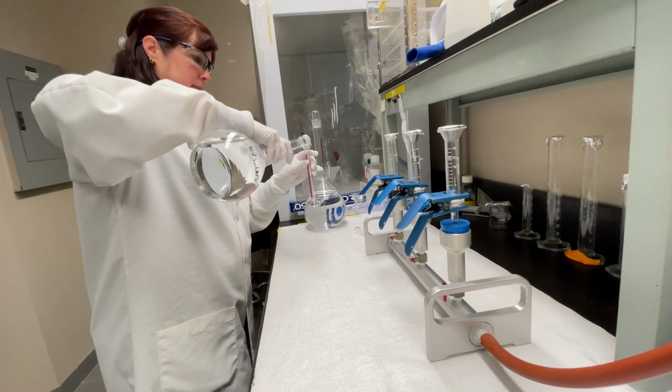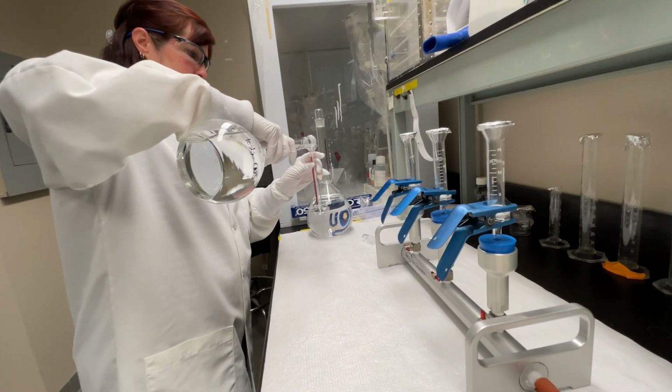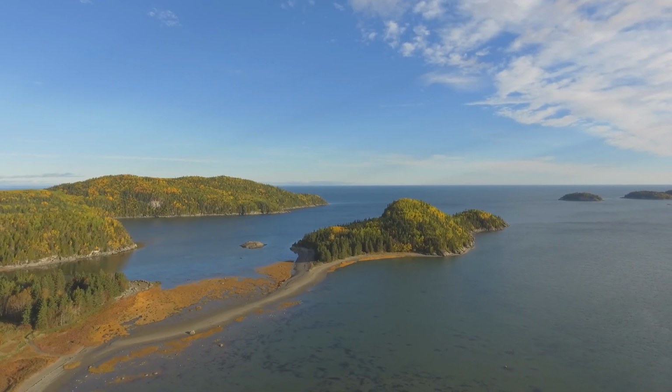So this is how we measure pollution in the St. Lawrence River. Even if water quality has improved somewhat over the years, the state of the river remains fragile, so monitoring must continue.